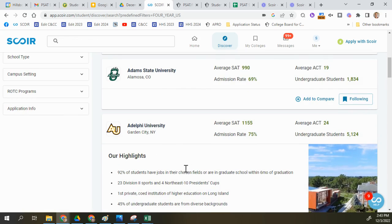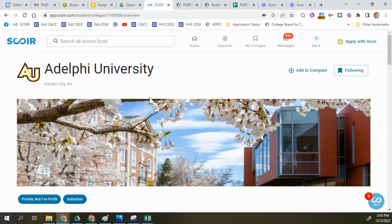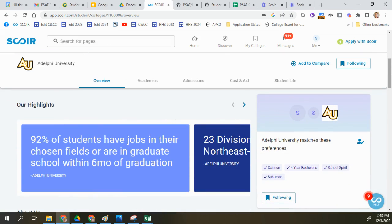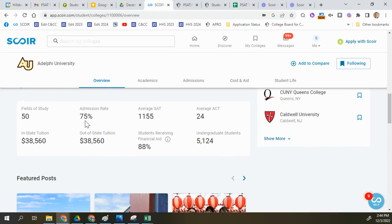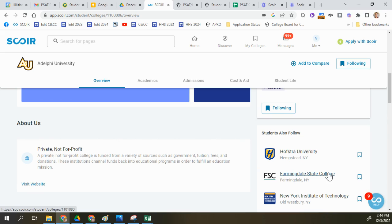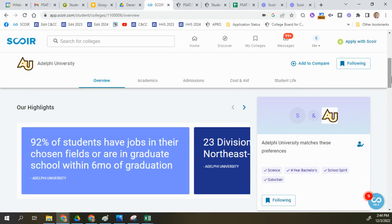One thing that's nice to look at is an individual profile for a school. So you can do that by clicking on a link for the school or just typing in the name of the school right up top. Once you get here, you find a lot of information about the university. Some of it's general information, like this information here. It tells you that Adelphi's admission rate is 75% and where their average SAT is. It gives you some similar schools. So students who like Adelphi might like these other schools, which are coincidentally mostly on Long Island.